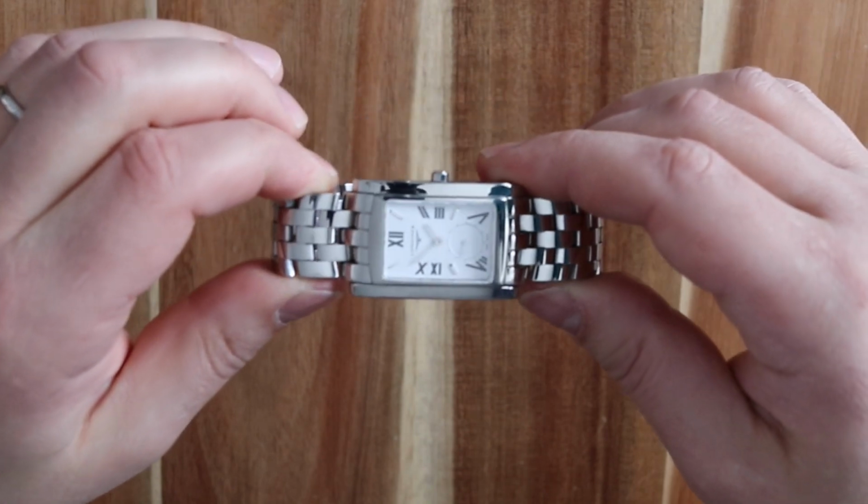And since we are talking about Longines, this is my other watch from Longines.